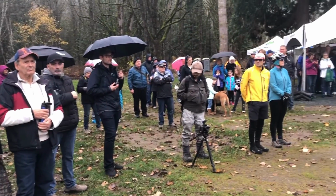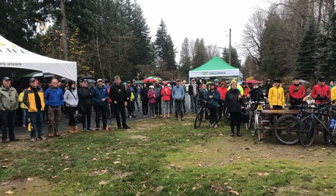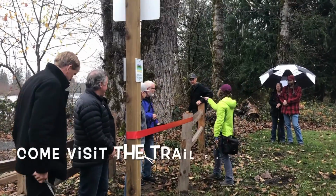I also wanted to talk about the importance of this trail to Chilliwack, because in a lot of ways, other than Mount Cheam, which you can't even see today, this is a featured landmark in Chilliwack. People know.